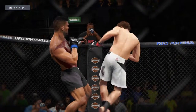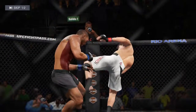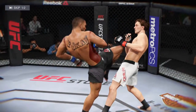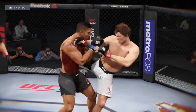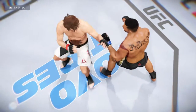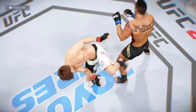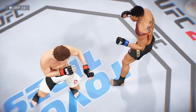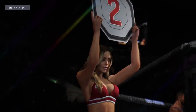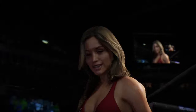Here's a perfect kick to the body. Here we see a beautifully timed kick, connects flush. Here's a powerful head kick that lands. Incredible highlights in that round. The beautiful Brittany.